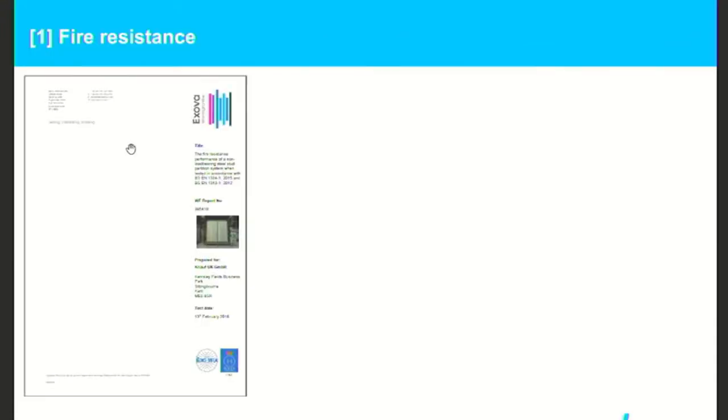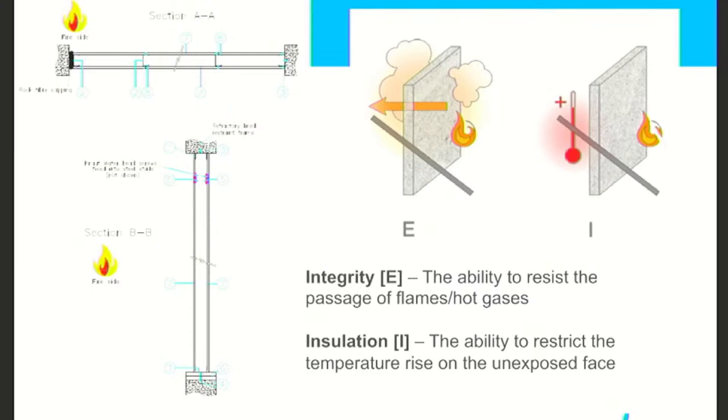I'm just going to quickly show you a fire resistance test. This is a front cover of one of our test reports. In particular, non-load bearing partitions, the systems which are infilled in between structural frames. On the left there, you can see a vertical section, a cross section of our partition with the flame on one side. And on the top there, you see a plan view. Within the furnace, the test is carried out.